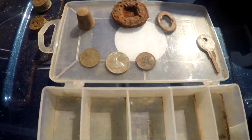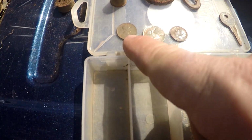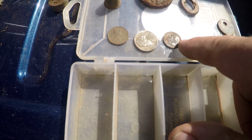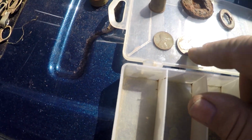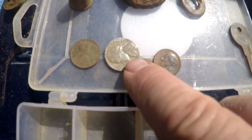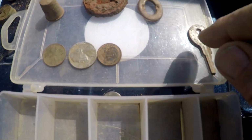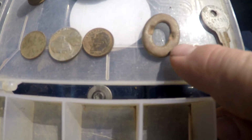For my good finds, this was from yesterday. I got that 44 Weedy, that 1943 war nickel, that's 35 or 40% silver. And then a 1986 clad dime, that key from yesterday. This piece here was from yesterday.